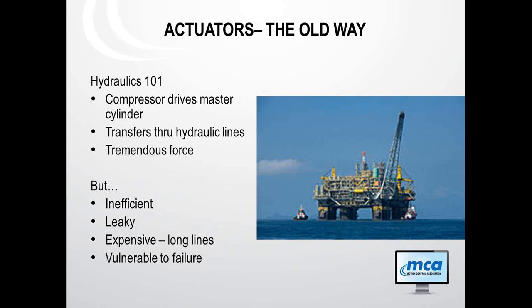So that's a good side, and it works tremendously for a lot of heavy industry, but the problem is it's not terribly efficient. The seals and the hydraulic lines leak. If you're trying to do an application like subsea drilling, you have got to get hydraulic lines that go all the way from your pump compressor to your actuator. That's a long way, which means a lot of money. That means things that can fail. So it's a good technology, but it's got its problems.